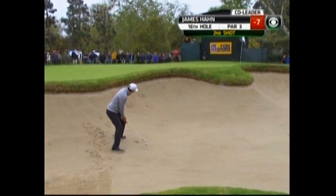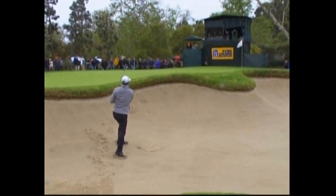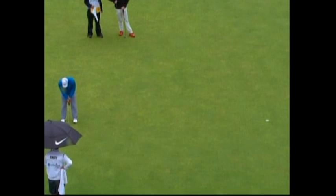Okay, James Hahn. He's 5 out of 6 for the week out of bunkers, so I'm going to look for something where that sounded good, didn't it? Nice stomp. Oh, he stopped it. Wow. They have a good look at the putt right there. Anything past this hole is not fun, so he's in a good position. And let's go to 18.